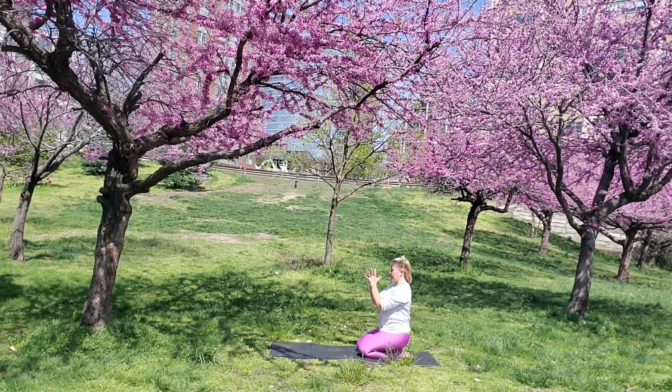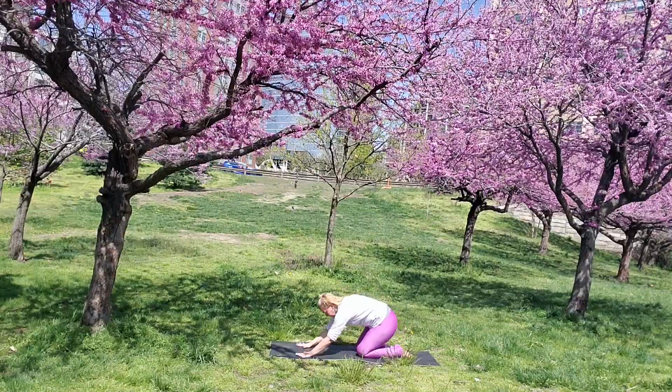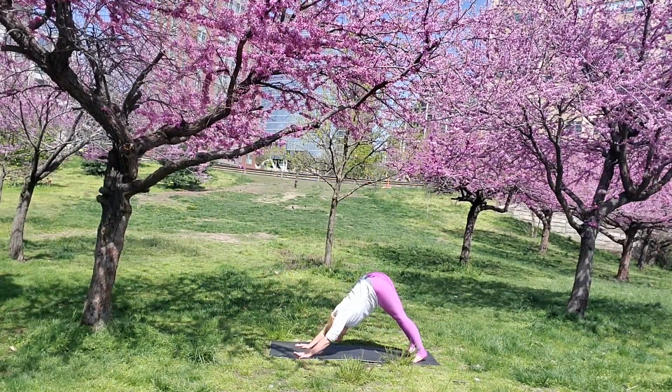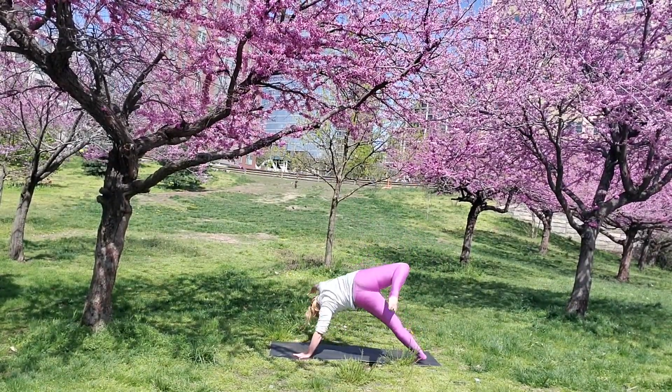Bring your palms together. Lift them up to the sky. Round your spine, elbows to hips, and then press your palms down, tuck your toes, lift yourself, Adho Mukha Svanasana, downward facing dog. Lift your right leg in the air, bend the knee, open the hip. And then maybe now you'll flip the dog.